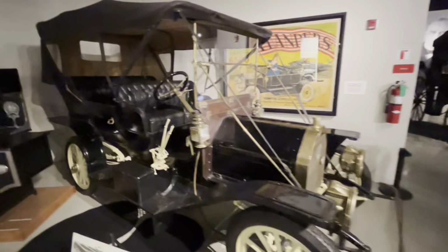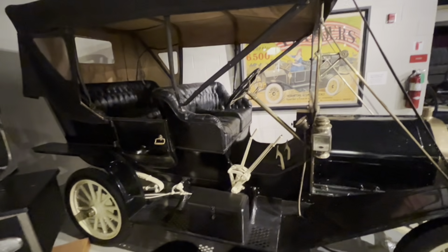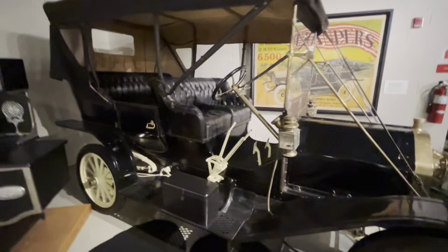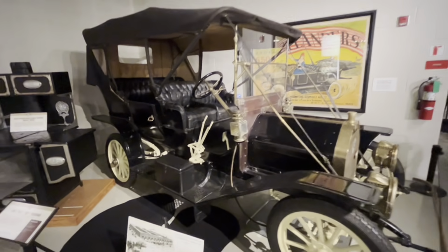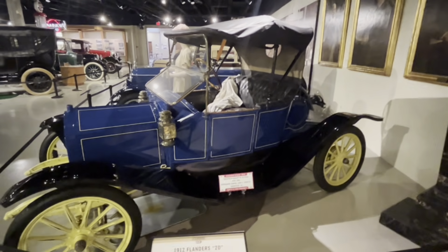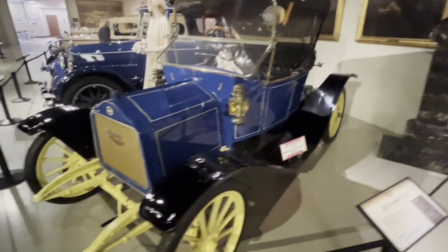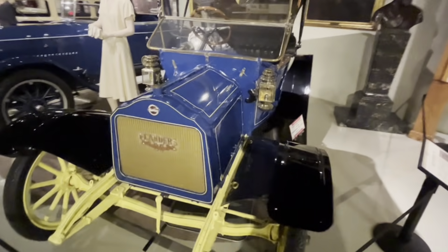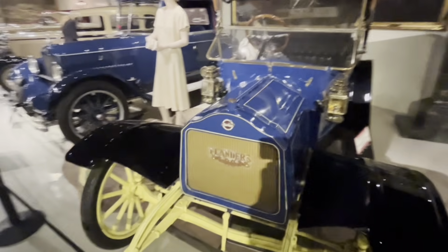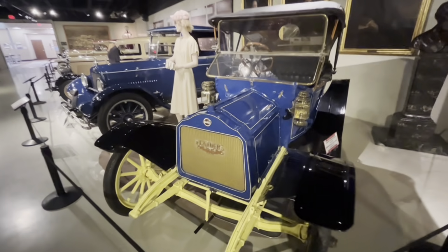Here's a 1910 EMF, very nice and large car. EMF turned out to be a poorly managed company, so Studebaker bought them outright and they became a wholly owned subsidiary. Walter Flanders, that's the F in EMF, spun off to create his own company based on the EMF design, the Flanders car. Here's one here from 1912 that were also sold through Studebaker dealerships.